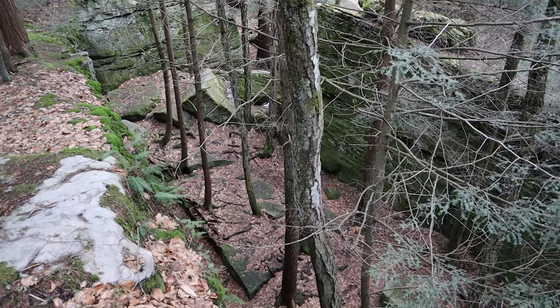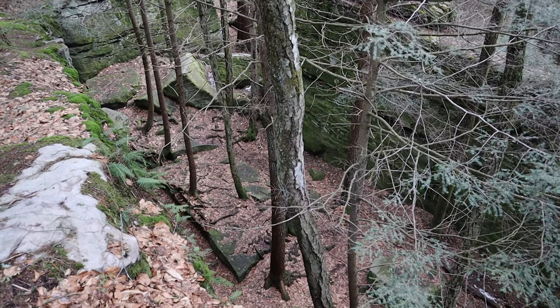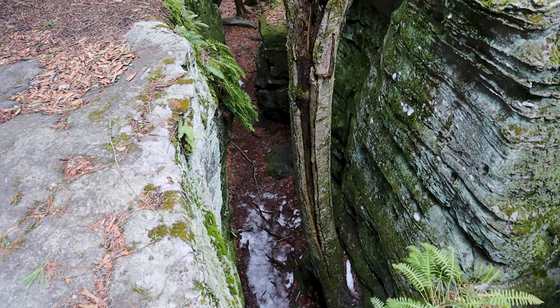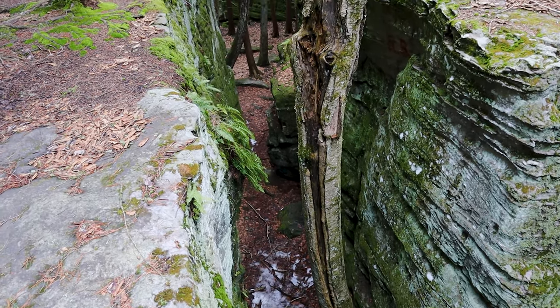I'll try to do a full video on this at some point in the spring or summertime when it's a little nicer out. So this here is a local spot back in the woods. It's Bilger's Rocks. You'll see why here in just a second, why it's called Bilger's Rocks, but it's a cool place to come. Been here several times as a kid, and we'll definitely bring my kids here to check it out. And you can climb through all the different rocks and stuff here.